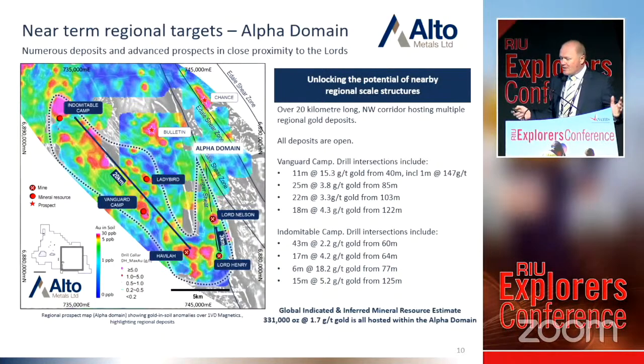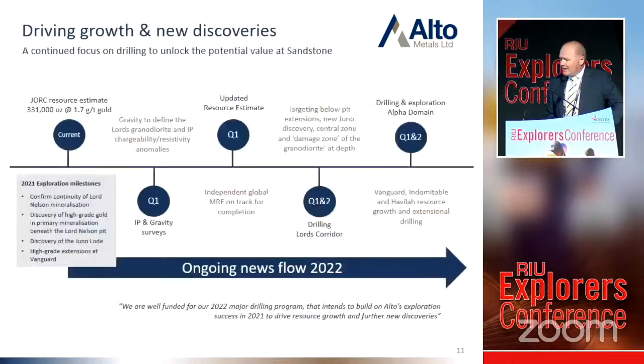We hit Vanguard pretty hard last year. We've extended the strike northwest-southeast by over 2.5 Ks. As I said, that resource is 50,000 ounces, and we can see that growing considerably. And so that's quite exciting.